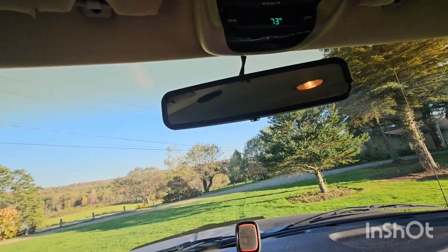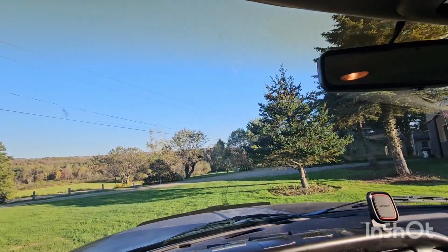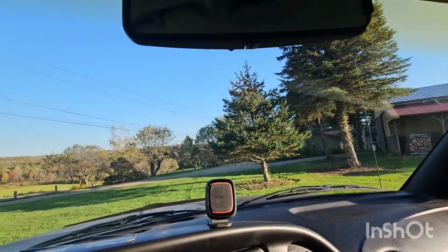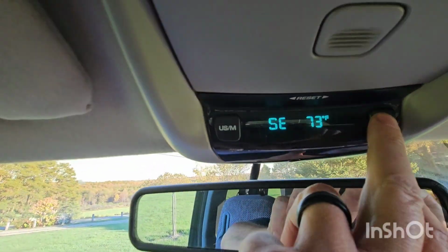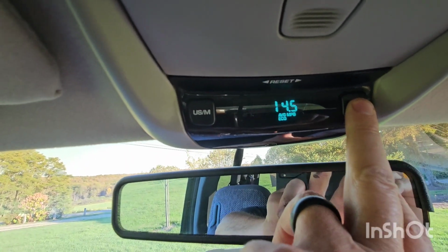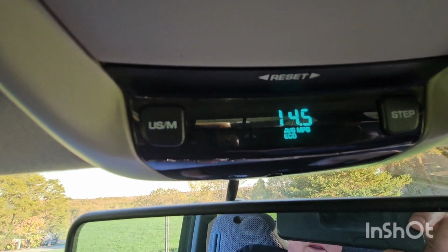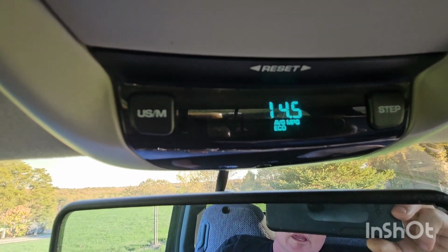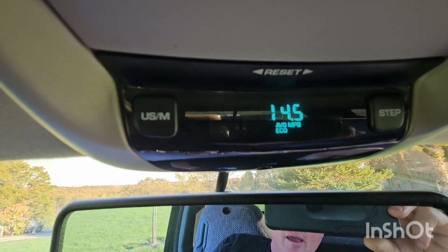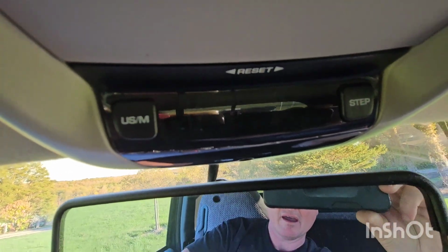Let's see what we got here. All right, so it has a readout. Let's see what the current MPG is. 14.5, and I'm driving pretty easy and everything. I'm keeping my foot out of it, and that's what I'm averaging.